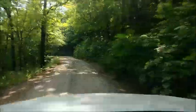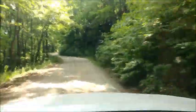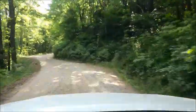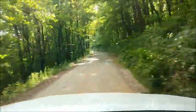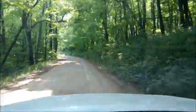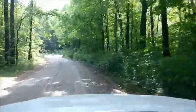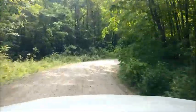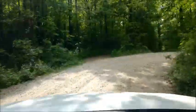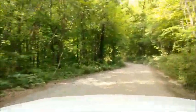When I drive roads like this, I keep my headlights on high beam, so any oncoming car can spot me. So if we have to pass each other, it gives them a heads up. Especially on hairpin turns like this one.